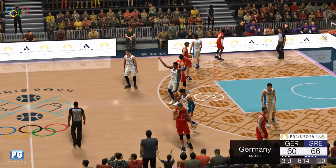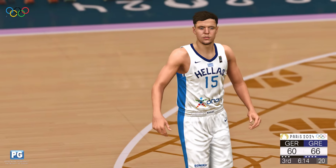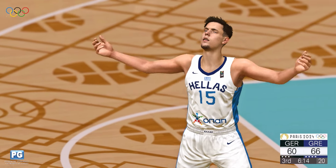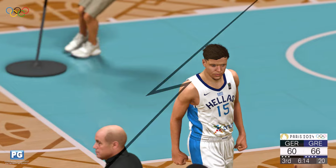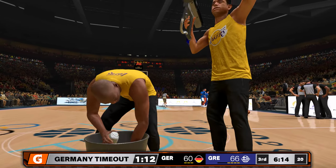And so now the timeout taken by Tom Thibodeau. And no doubt, coach wants them to shore up their interior defense. I think right now they're giving up way too many easy looks. That is a recipe for disaster.